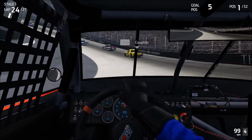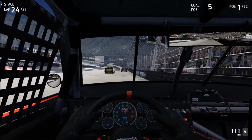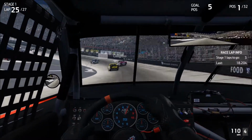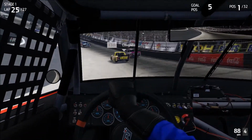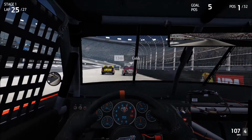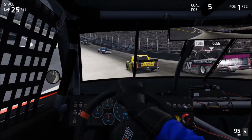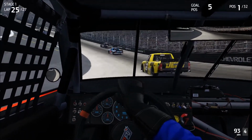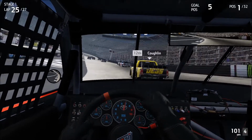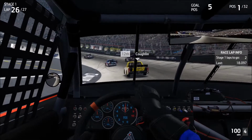This place is one of the toughest places to do any passing. There's just so little room on entry and exit to get your car positioned. It's hard to run side by side, even if you're faster than the guy you're trying to pass. Careful. Still there. A couple more turns. 2 more. 2 to go.